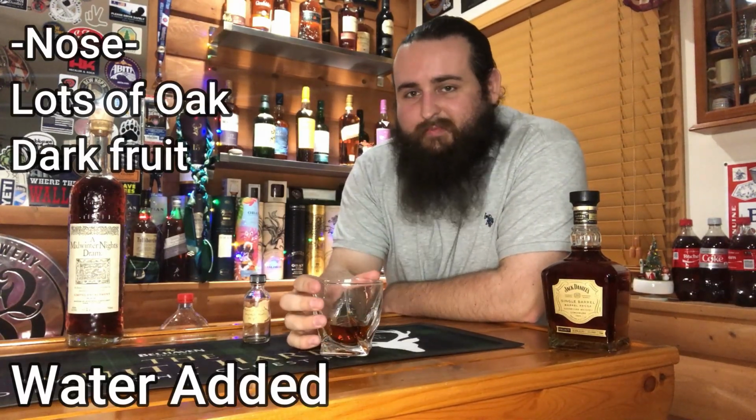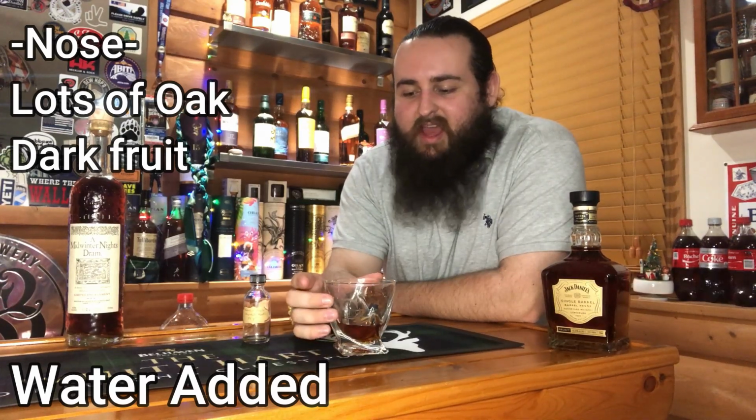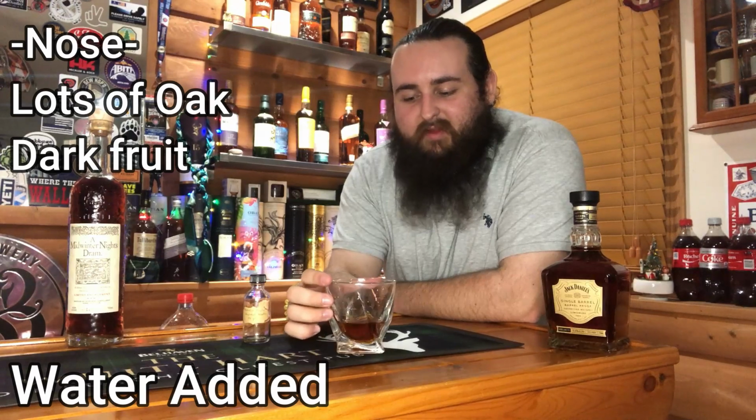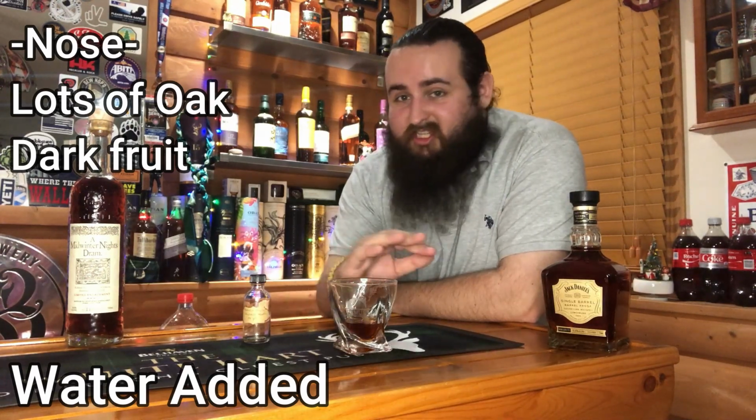Splash of water in here to see what really develops with this. I was instructed that at Southgate Bourbon Bar, they drink it straight. And for me, I always want to try a little bit of everything. So I put a little bit of water in here, not too much, just enough to bring out those notes. And let me tell you, off the nose, it really brings out that oaky profile. Still that dark wood, but it really smooths it out. Makes it really approachable from just the smell alone.